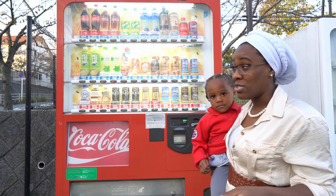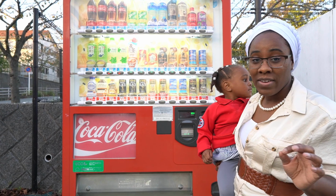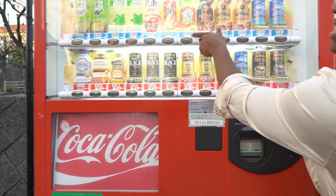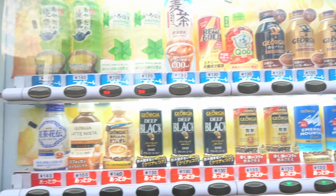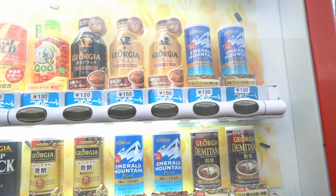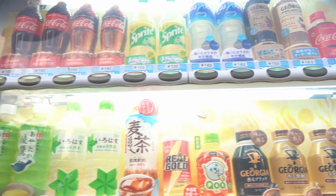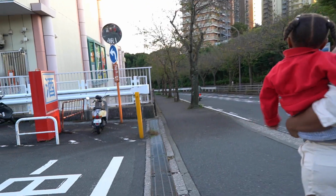Come on, Kendrick. So I'll show you one of the cool things in Japan. They have vending machines almost on every corner, but their vending machines are a little bit different. You see the red, and then you see the blue. Red means the drinks are already hot, and blue means the drinks are cold. So on a nice cold day, you can press a button for some nice hot coffee or milk tea, and you'll be good. All right, let's go.